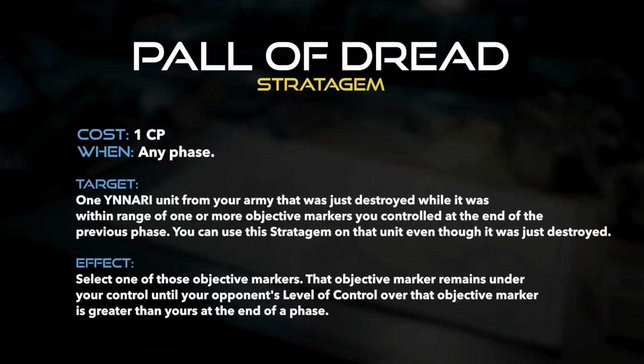Hall of Dread. We're into strategies. 1 CP, any phase. One Ynnead unit from your army that was just destroyed while it was within range of one or more objective markers, and then you stick that objective marker. That is very good. As someone who plays World Leaders, I think the best stratagem in World Leaders is sticking an objective when you die.